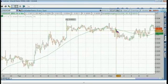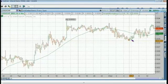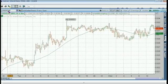We got a little drop, but nothing to write home about, a 20 pip drop or so there on the U.S. franc. So not bad. I mean, you had the report. The problem is it happened all at once, and then it pulled back. So it really wasn't a great trade again.